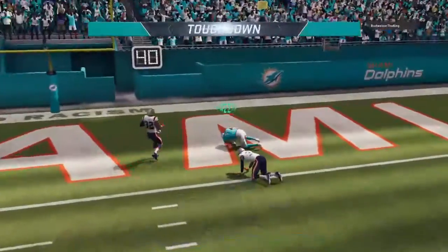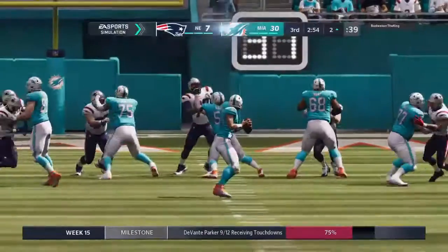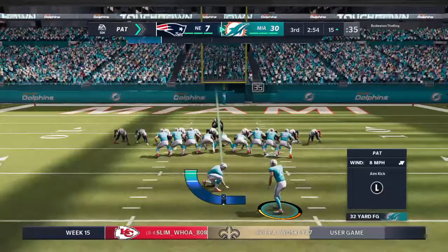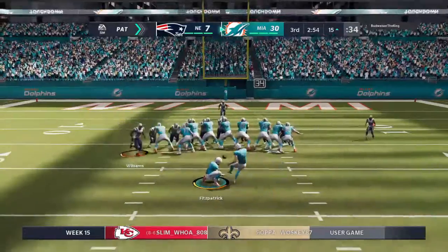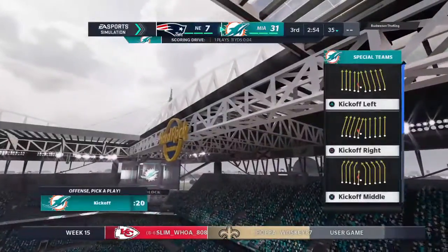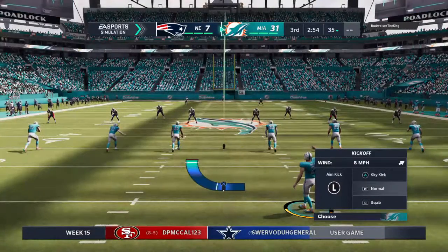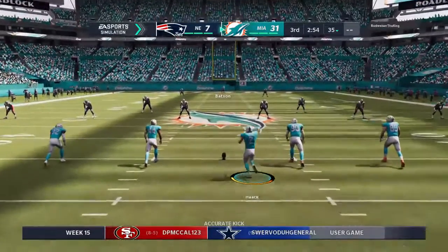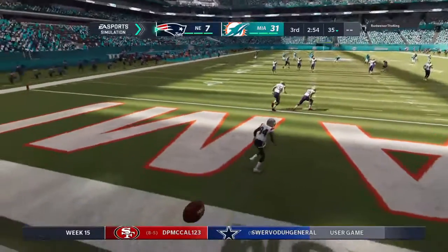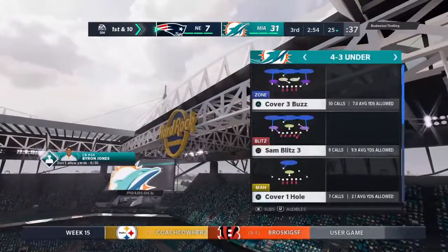And he'll take this into the end zone for a Dolphins touchdown. Devontae Parker, his second touchdown of the game and his 9th on the year. And the Dolphins are able to grow their lead. And the lead is now 24. Makes the score Dolphins 31, Patriots 7. Out is the kickoff unit as they run up and send this one away. And this will be a touchback as that sails over the end line.